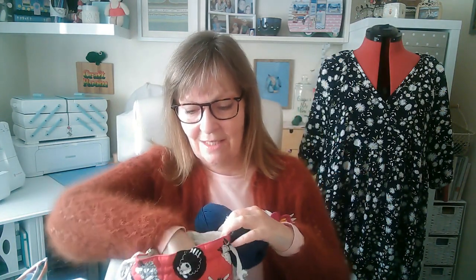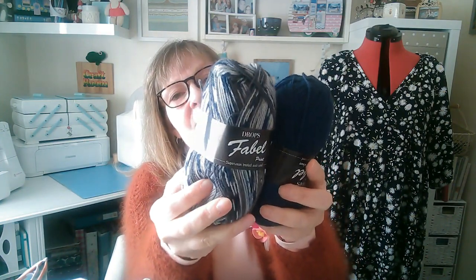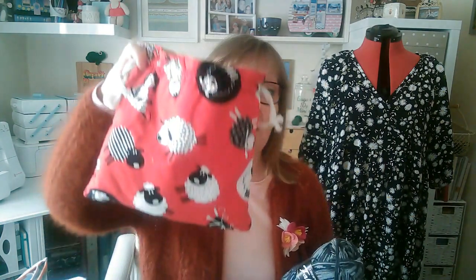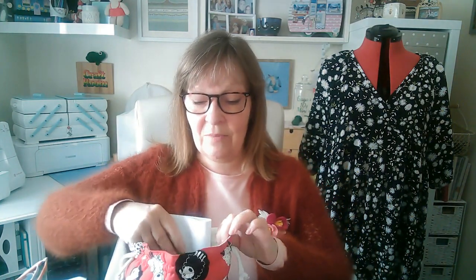So we've got his foot, and this is the yarn I'm going to make him in. It's Drops Fabel, and the colour is 913 and the blue is 107. So I thought that would be nice. I've shown him, he likes it, and I'm just going to put them in this little project bag for socks. Obviously I haven't started those yet, so I might have to do a new template.